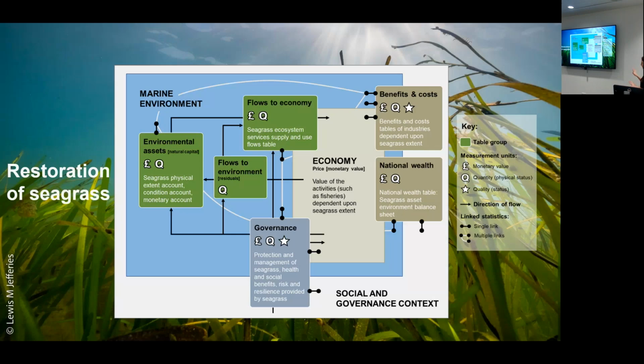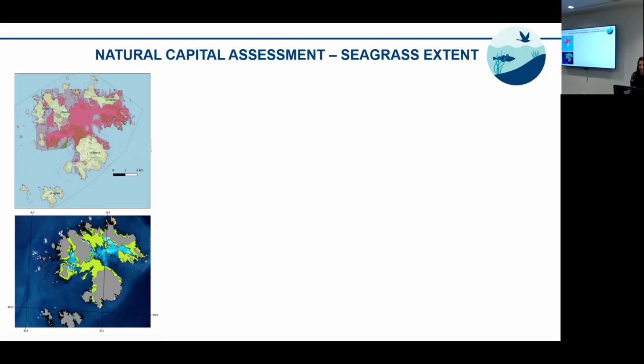And we've done this now in the context of the restoration of seagrasses, because that's what ReSOW is trying to underpin. And so how is this done? It's essentially through a series of tables and maps and other graphics. And I promise I won't throw too many tables at you and will try to keep it interesting. But the very first thing to do is to understand the extent of the ecosystem that we're looking at. So in this case, again, it's seagrass.